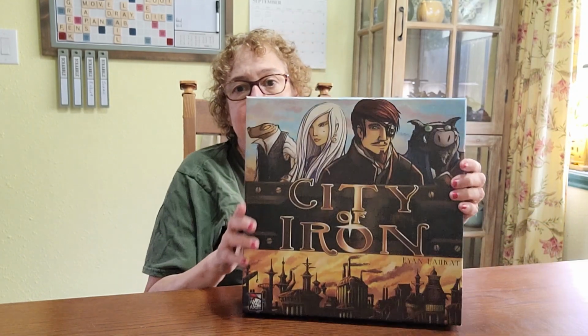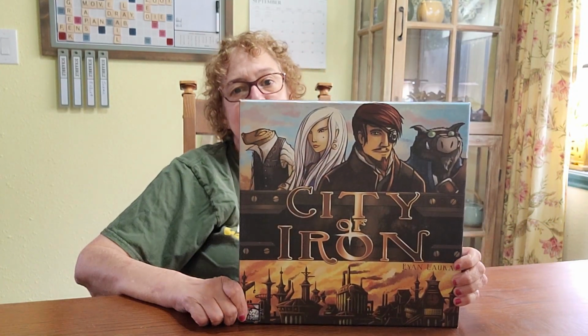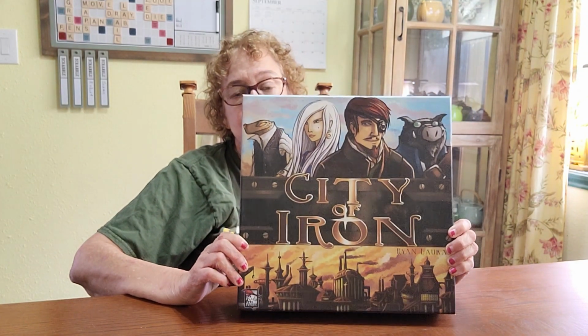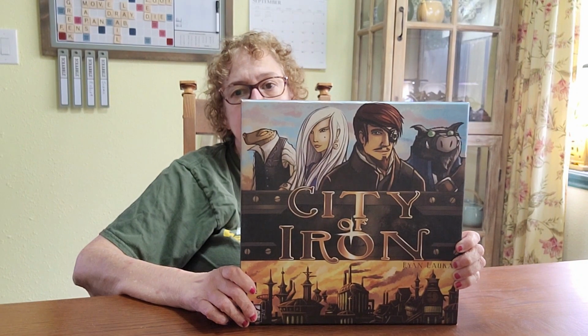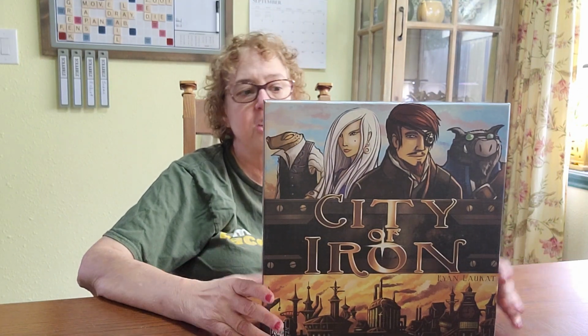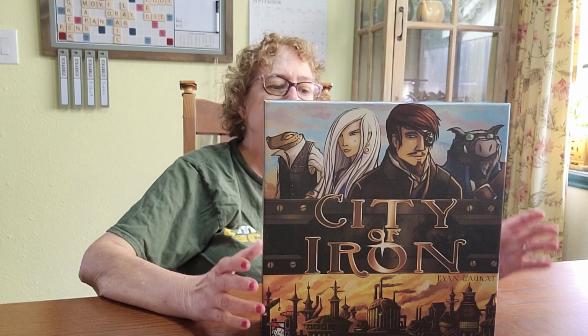And then that same weekend, we got City of Iron off our unplayed game shelf. This is the first edition, which we got at Half Price Books. I just stumbled on it. This is the first game in Ryan Lockett's Arzium series from Red Raven Games, and there is a second edition of this game.